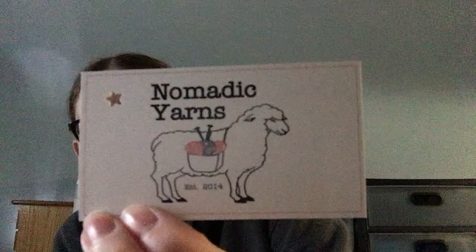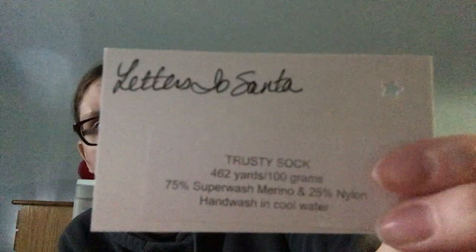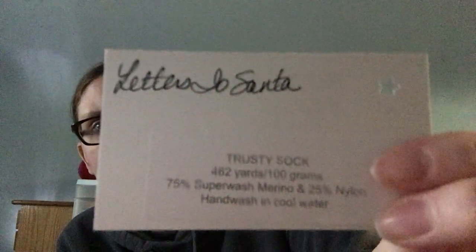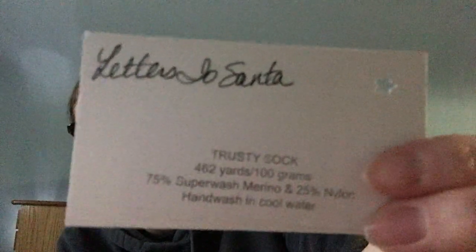Nomadic Yarns, Letters to Santa. This is her trusty sock base, which is 75 Superwash Merino, 20 nylon. And I'm pretty sure I did not have these cast on last time I was here. So you guys ready? Ready for a surprise?